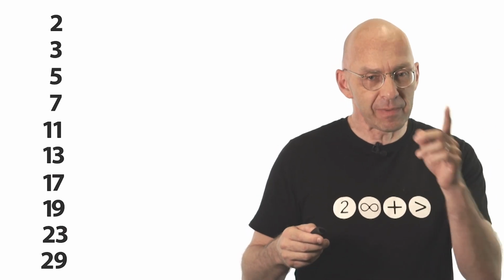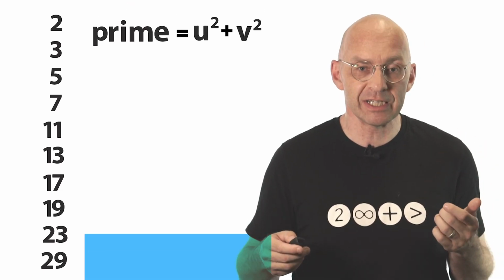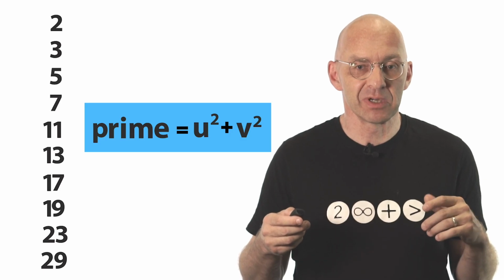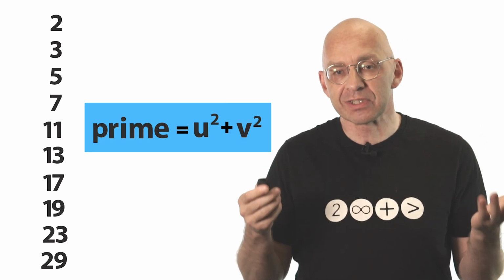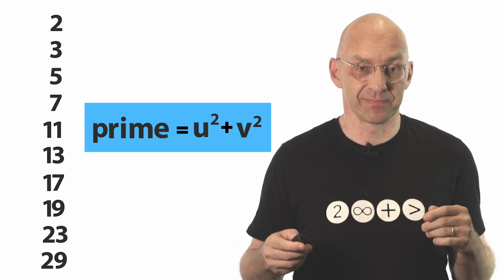Let's quickly rediscover the two-square theorem, perhaps in the way Fermat discovered it 400 years ago. Okay, Fermat's theorem is about primes, so let's start by listing the first few primes. Fermat was interested in writing each prime as the sum of two squares of positive integers. Why on earth would anybody be interested in doing that? Yes, it's sort of Pythagoras-y, but that doesn't smell like the real reason, and indeed it isn't.